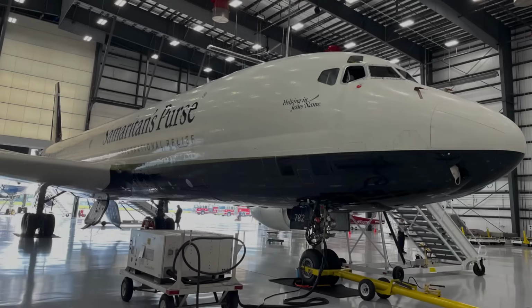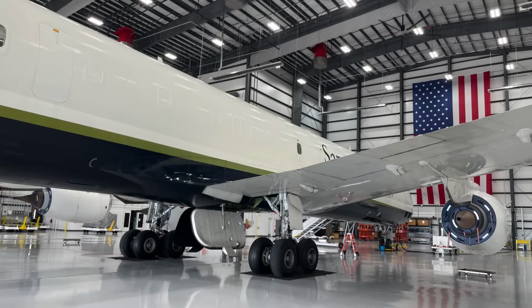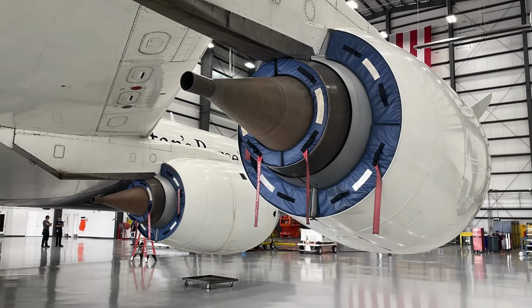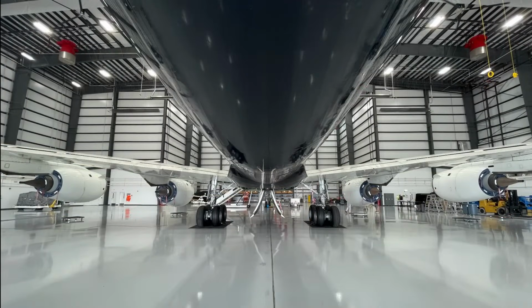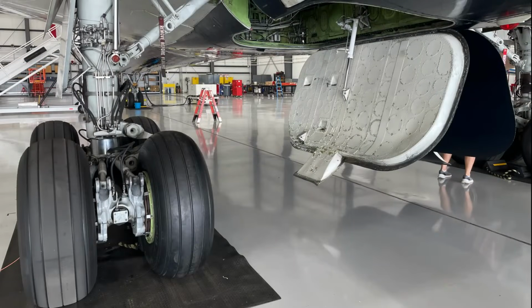Touring their DC-8 gave me a whole new appreciation and understanding not just for the aircraft itself, but for the people behind it, the aviation team, volunteers, and the mission they're committed to every day. I cannot thank the Samaritan's Purse team enough for this incredible tour and making my dream of seeing one of my most favorite and most iconic airliners come true, and of course for the amazing humanitarian work they do around the world.